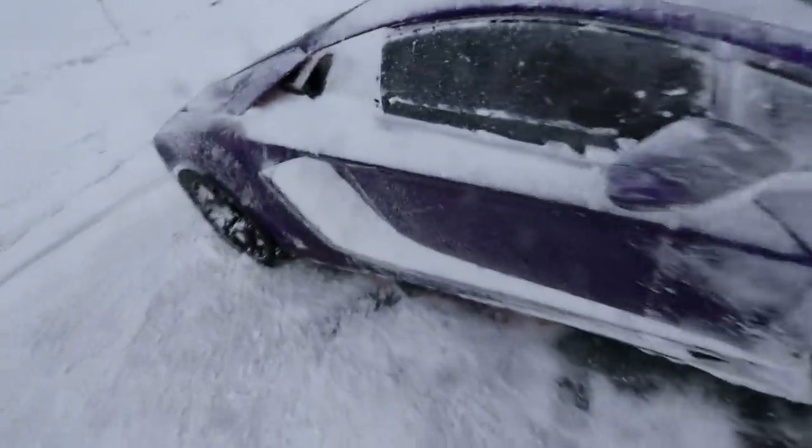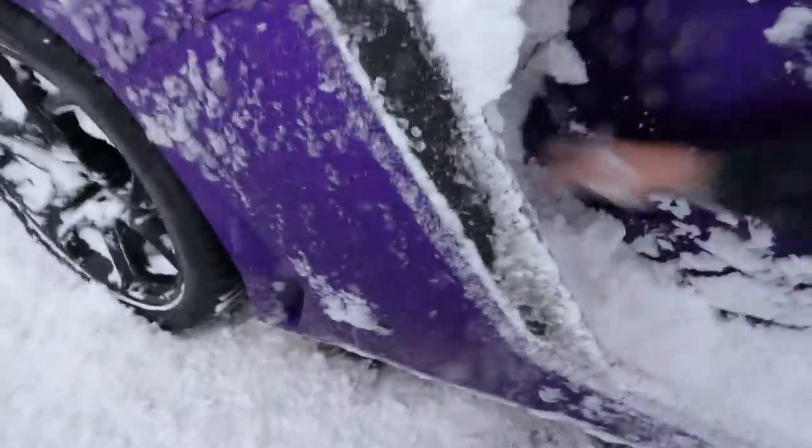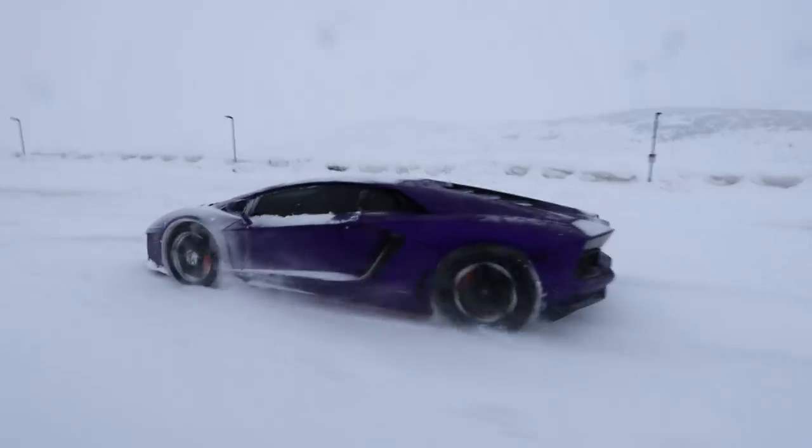Jeez. Oh, look at the intakes. Yeah. You see that? Oh my gosh. We're gonna get all that out of there. It's a victory, even though it's a cold day. It's still get hot.